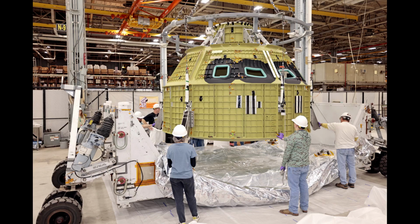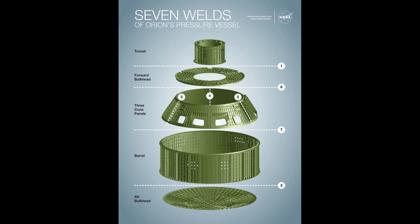For the crew module, the pressure vessel is delivered by Lockheed Martin from Michoud to KSC. At MAF, the pressure vessel is first welded and bolted together.